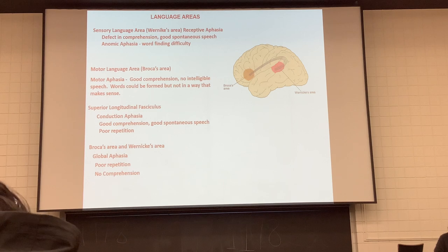And then if you had damage to the whole area, a massive stroke that took out all of that, that's called global aphasia, with no repetition, no comprehension. Again, difficulty forming words in that. And again, this is on our left side, so this is also like the apraxia on the dominant side.